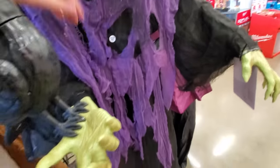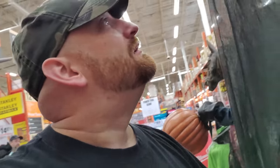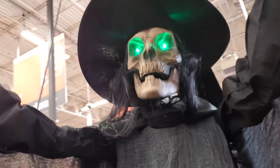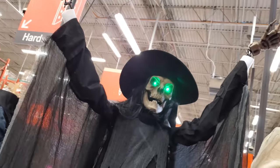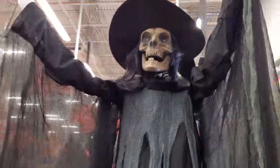Here's the witch. Let's go around the other side here. Hold on. I don't see a try me button on the pumpkin guy here. I don't see one on this witch either. It's kind of disappointing because I'd like to see it move. Oh, wait a minute, here's a button. Okay. I like that crow sound at the end.